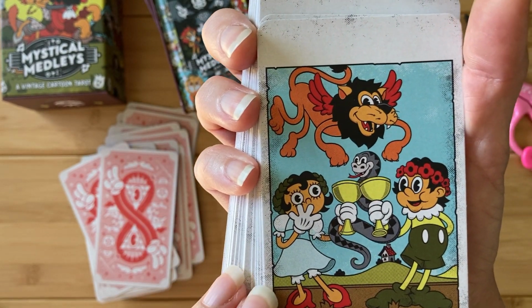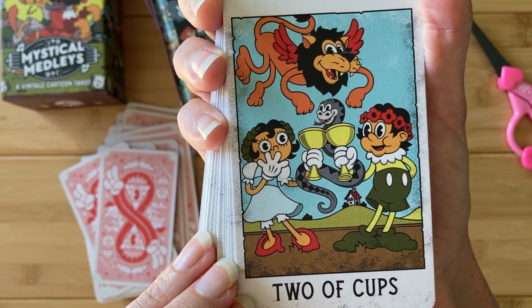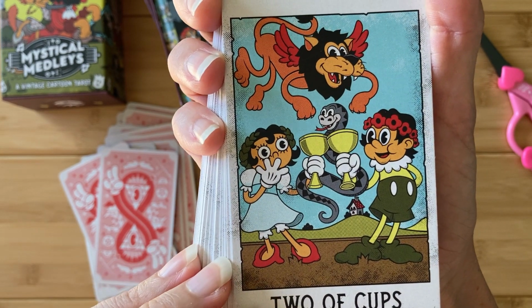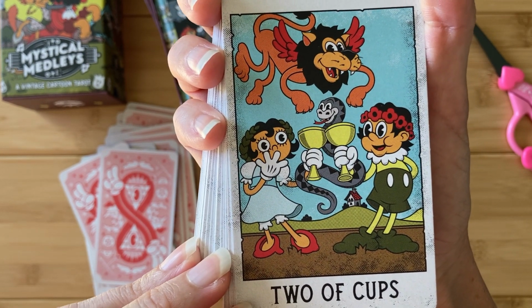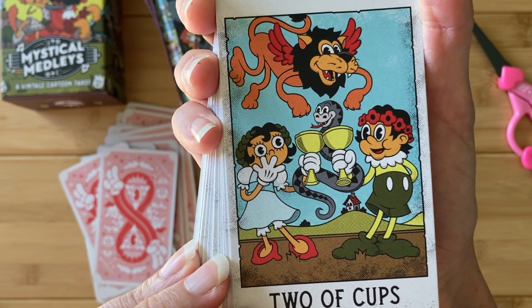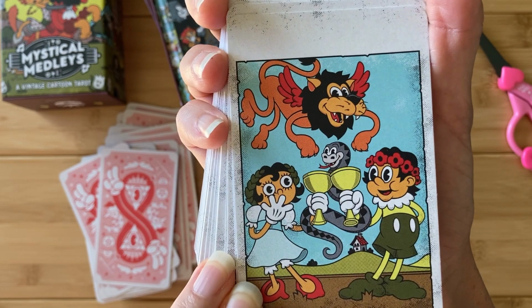2 of Cups. This is a really, to me, this is one of the bigger lover cards over the actual lover card. A lover card, I feel like, can mean so many different things, but when you get the 2 of Cups, it's typically about romantic love or a friendship or some sort of reciprocal love where you see eye to eye.